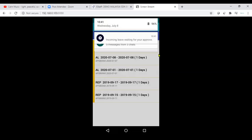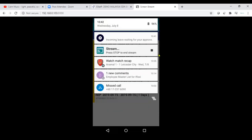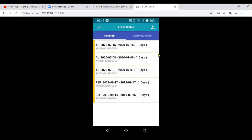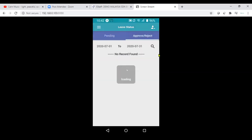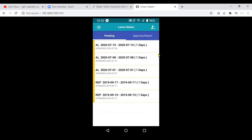At the same time, I'm the same approver and normal employee here, so I also receive an incoming leave waiting for my approval. This is the notification. In an instant you get to know. From this leave, there's a pending list to approve, and then I have a listing of those that have been approved or rejected. Red color means rejected, green color means approved, yellow color still pending.